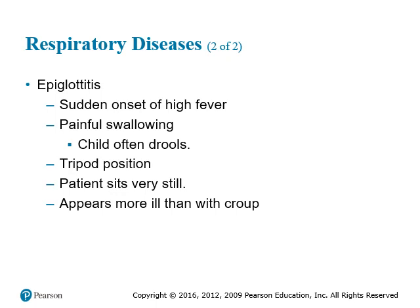Have them sit on mom or dad's lap to keep them calm. We don't want them crying, anything else like that. Just try to keep them nice and calm, okay? We want to provide high flow O2 to these folks. If we can, humidify it, but again, don't delay transport to humidify any O2.